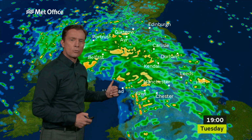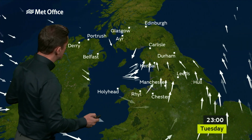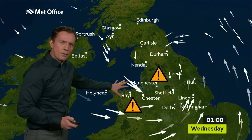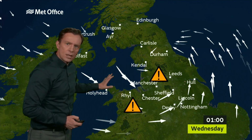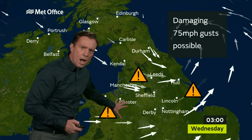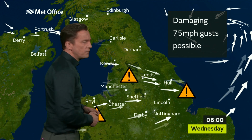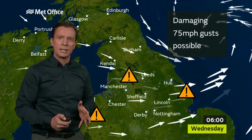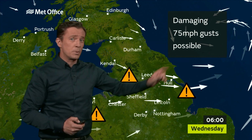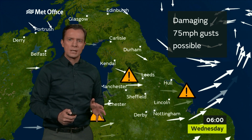But as the storm arrives, well, the main issue overnight will be the strength of the winds, really picking up through the first half of the night, so that we'll see very strong gusts across northwest England, North Wales in particular, and then those strong winds transferring into parts of North Wales, the North Midlands, right across northern England. Gusts of 50 to 60 miles an hour could cause some problems because the trees are in leaf, but with gusts possibly in some locations as much as 75 miles an hour, they could do some serious damage.